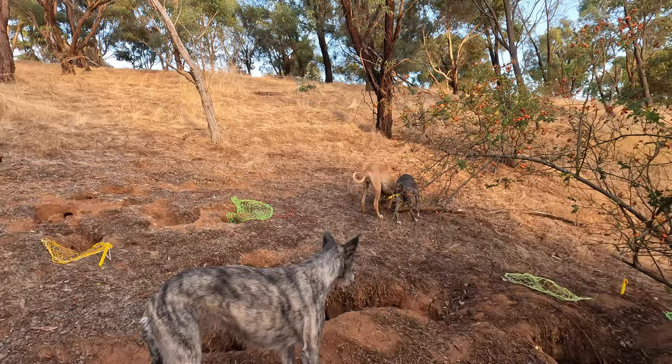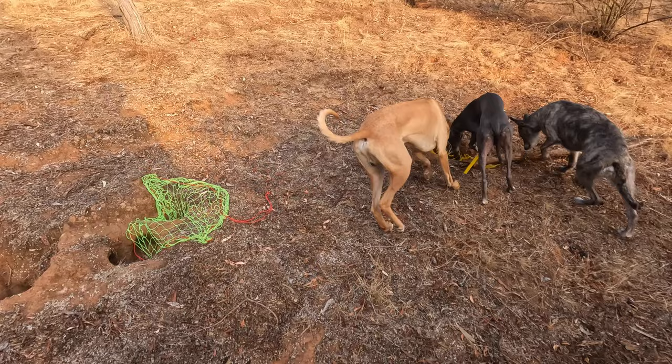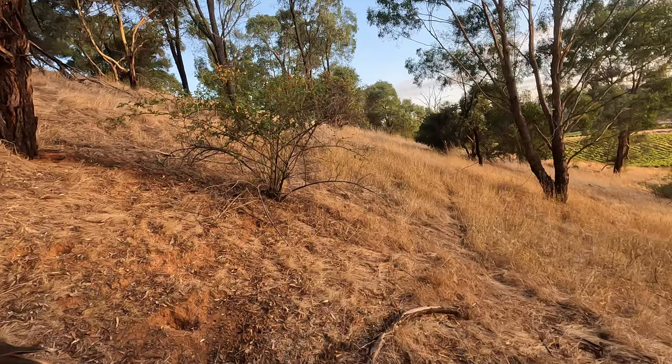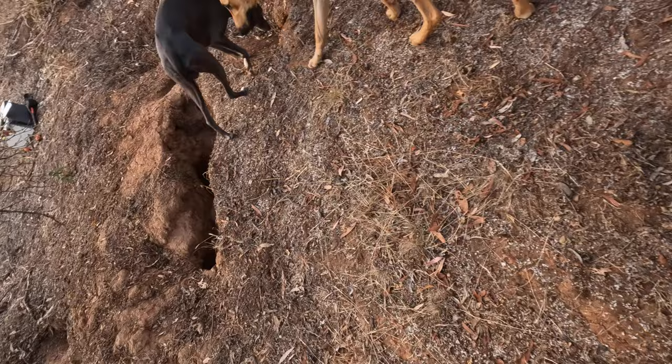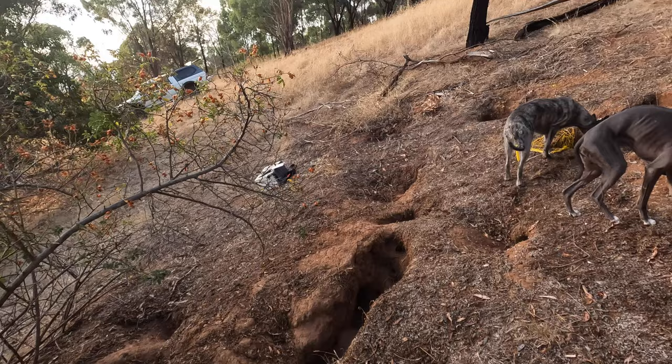Alright guys, I'll wait for Chewy, pack the nets up, move to the next burrow. I started packing the nets up. The dog's heard something over here. He's got it, he's just kicking. Oof. Bloody hell, it's right here somewhere. That was a big thump. It ran, you know, about a foot. Chewy's got hold of it for sure.